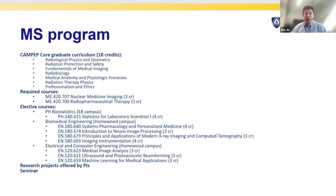Next slide. This slide gives you an overview of what courses are included in our curriculum. Per CAMPAP requirement, we have the six or seven core graduate curriculum courses that are listed in the top section. And because of the focus on radiopharmaceuticals in this program, we also require the completion of two courses that are related to nuclear magnetic imaging and radiopharmaceutical therapy.